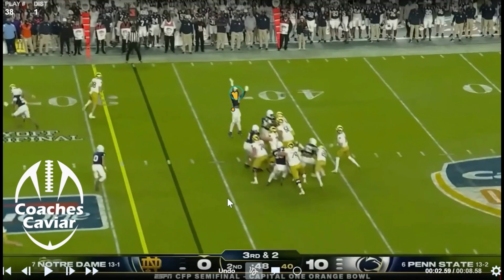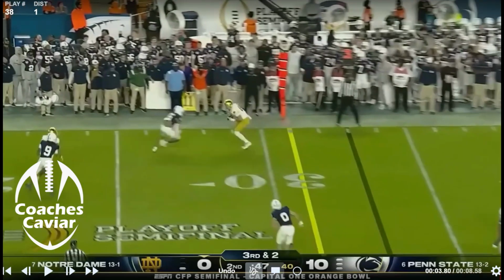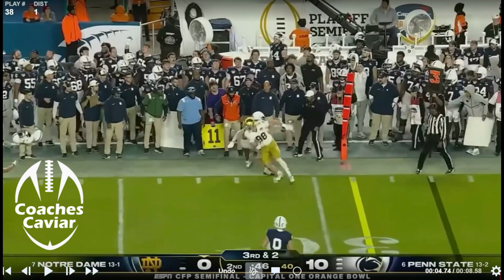Really tough right there. I mean, you got Abdul Carter, one of the best players in the country. He's going to be a high draft pick. Could have knocked that ball down, but right there just gives him just enough to get to that tight end. Gets the first down right here on 3rd and 2 so he can make it into a closer field goal. Hopefully pull within one score.